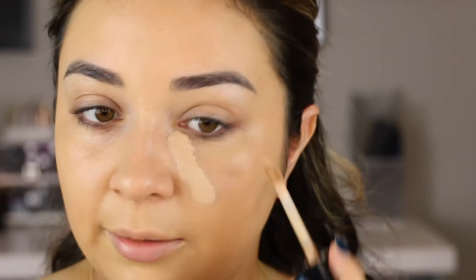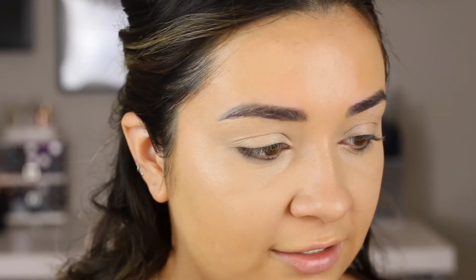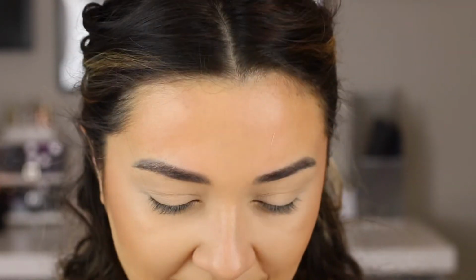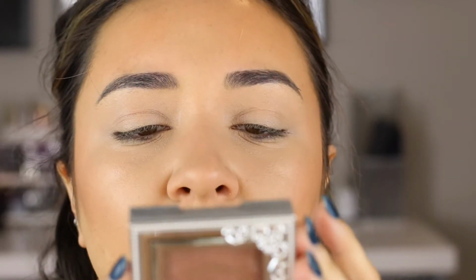I'm gonna take the Too Faced Born This Way concealer. This is in the shade Light Beige. Then I'm just gonna do my usual Charlotte Magic powder underneath the eyes and the Hourglass translucent veil setting powder all over my face. For bronzer, I'm also going to be using my normal MAC Gimme Sun and Benefit Hoola to contour.